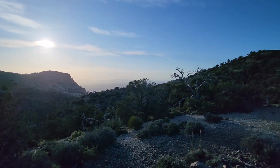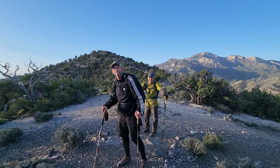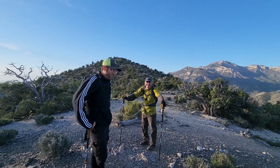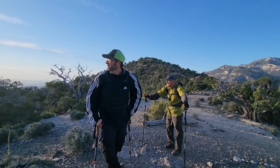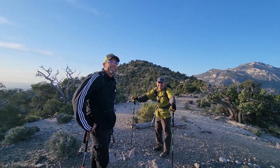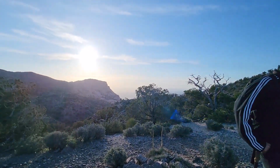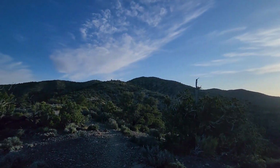And here are John and Greg, and they have been working with my psyche here by describing all the vertical things that they have climbed. And so they're filling my mind with those images, and by the time I get to Black Velvet Peak, they're saying it's easy, but now I don't believe them. Okay, so continuing on up.